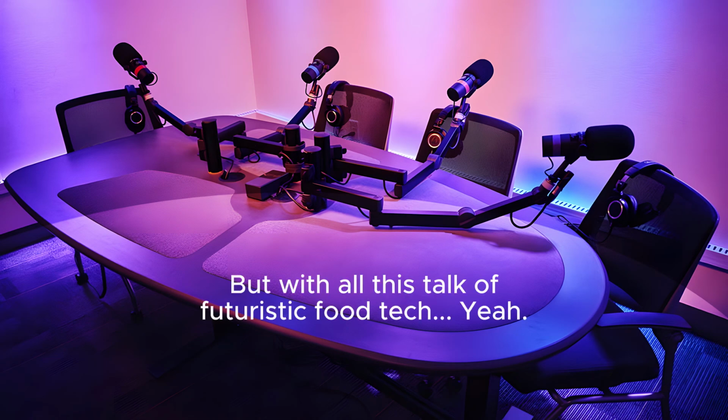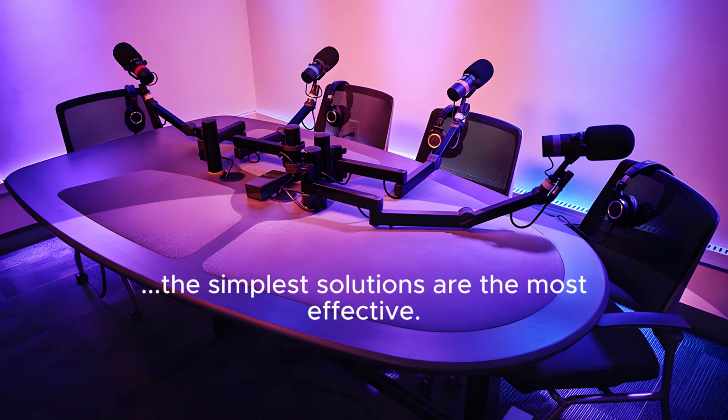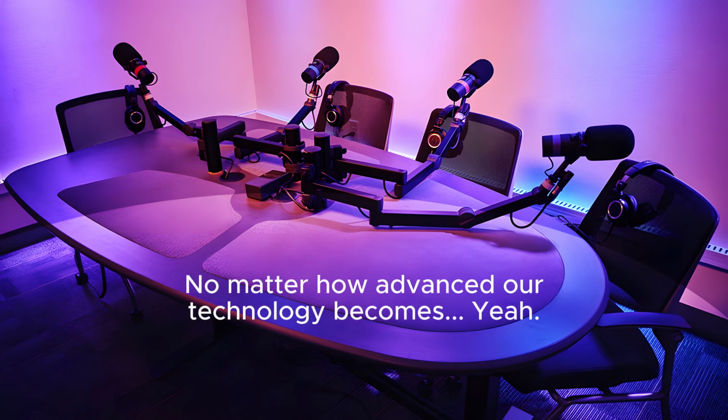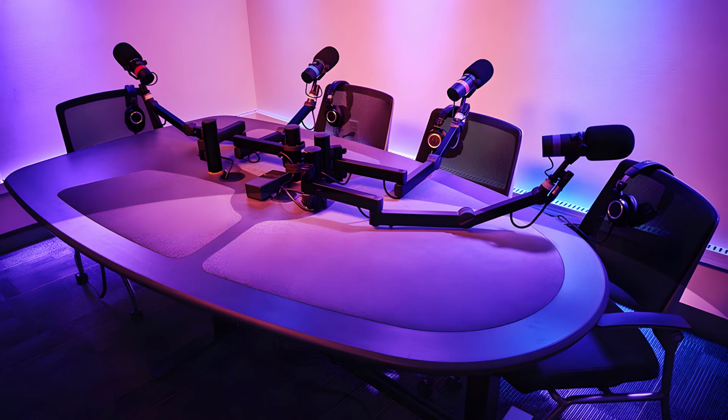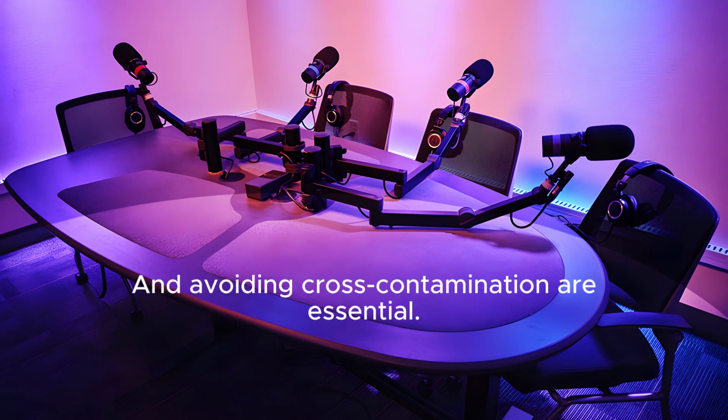It's amazing. But with all this talk of futuristic food tech, it's important to remember that sometimes the simplest solutions are the most effective. Absolutely. We can't forget about the basics. You hit the nail on the head. No matter how advanced our technology becomes, things like proper hand washing, cooking food thoroughly, and avoiding cross-contamination are essential.